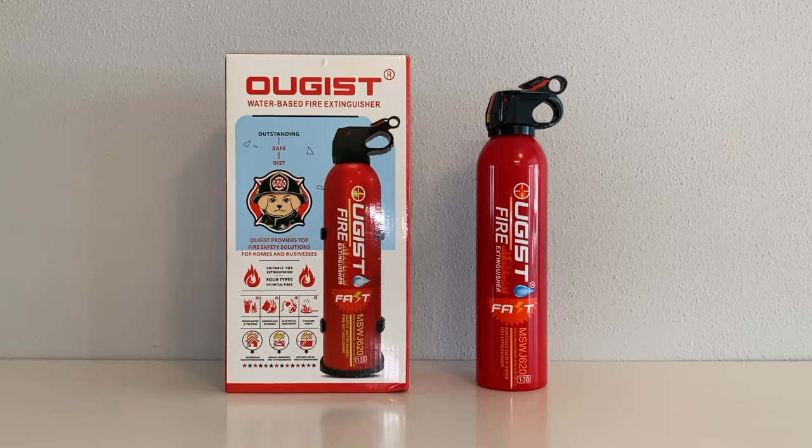However, if you're like us, you really hope to be fortunate enough to not ever have to use it. But if you do have to use it, you want it to not only be there for you to use, but you want it to be there and be able to fight 4 classes of fires as we talked about.